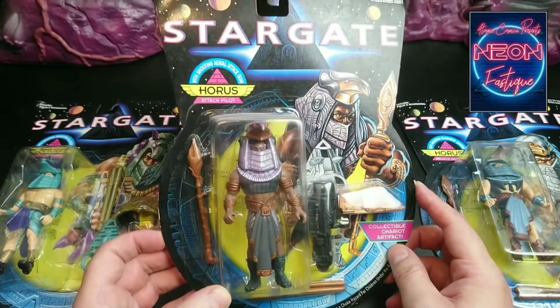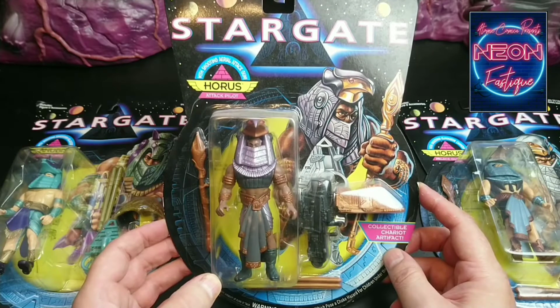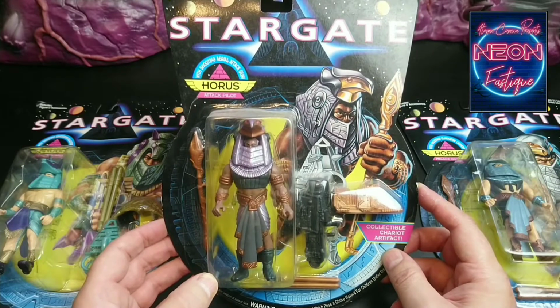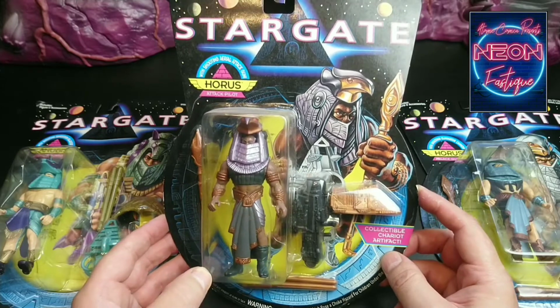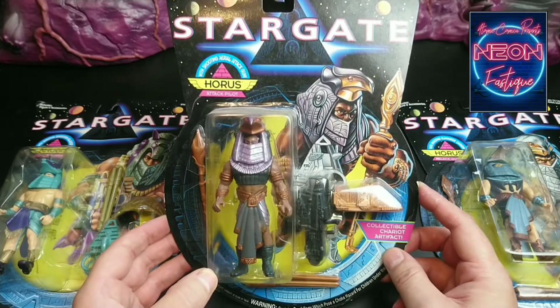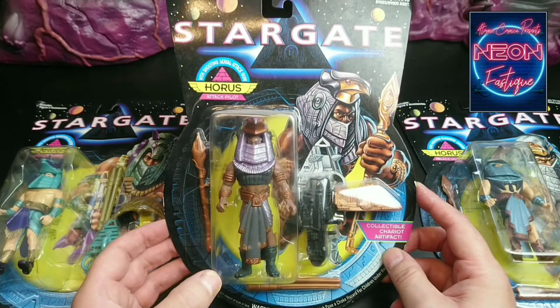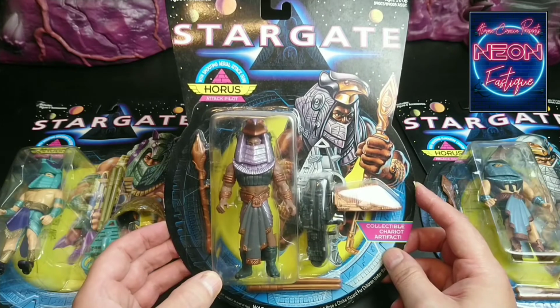Cool action figure though, look at the detail. Now this is a toy line that if Hasbro were willing to have gone that one extra mile, these would have been really, really great action figures. But as they stand now, they don't really stand up in comparison to modern action figures or anything produced by Kenner in the early 1990s. But they are what they are.